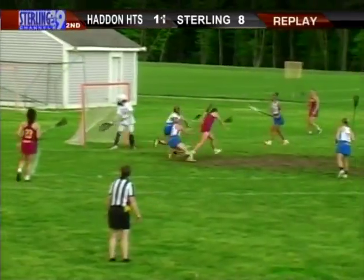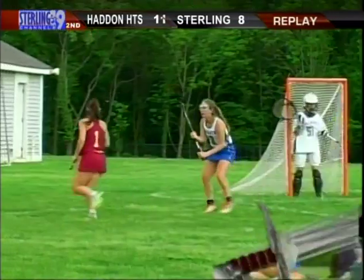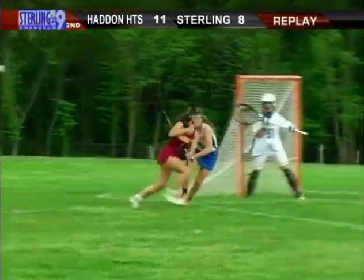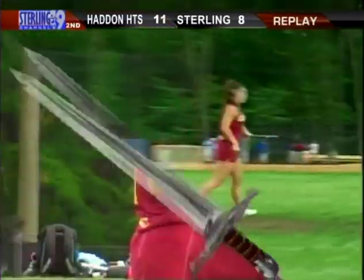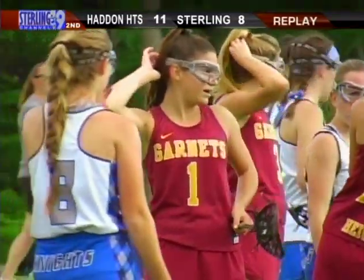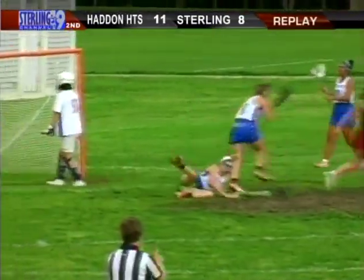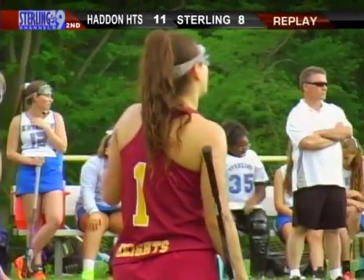He kind of forced her in, and then Peyton overcommitted, lost her angle there a little bit, and gave up the post. Great individual effort there by Allen. We're going to get another look at it right here. Comes across, moves the goalie off to that other side, and goes back across to the lower left side of the net, and again extends this lead to 11-8, favoring Haddon Heights.